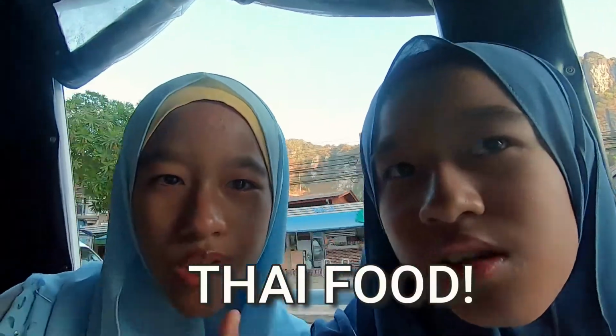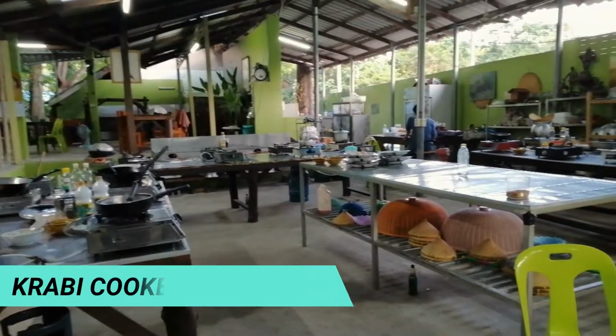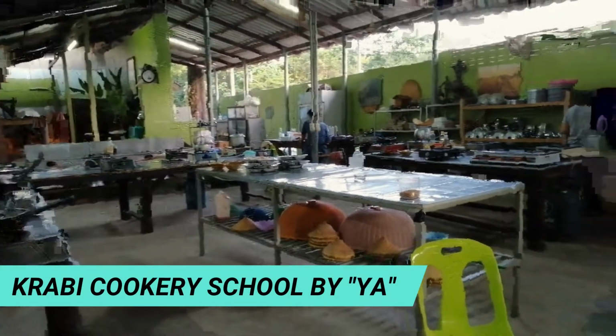So now we are in this truck car thingy. Basically we're going to a cookery lesson. But really excited. I've never been to a cook lesson before. I mean, in school I have, but never like outside. And also we're gonna cook some Thai food. Yes, because Thai food is very delicious. I can't wait. So, yeah, let's go.